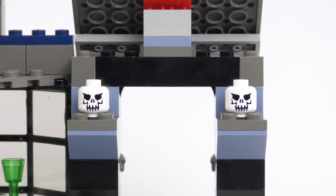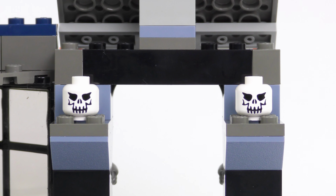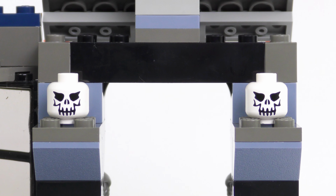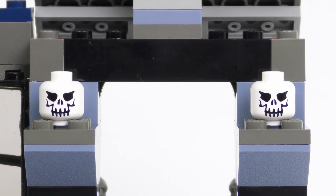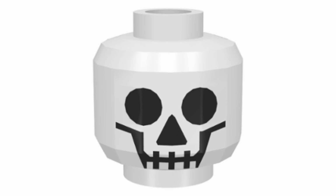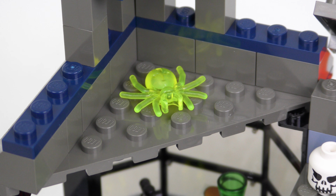Guarding the entrance we have a couple of skulls with particularly evil faces. This is quite an old design and was used in about 32 different LEGO sets. You won't be surprised to learn that many of those were older LEGO Harry Potter sets. Nowadays LEGO tends to use a much more friendly, smiling skull design. Also guarding Borgin and Burkes, up on the roof you'll find this trans neon yellow spider. I did wonder whether this might glow in the dark, but now I'm feeling quite doubtful.